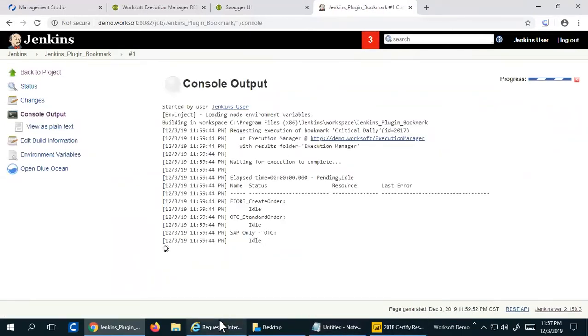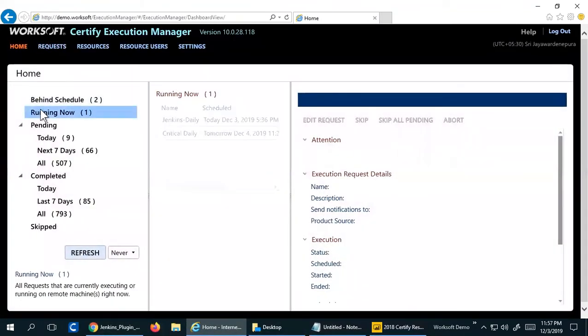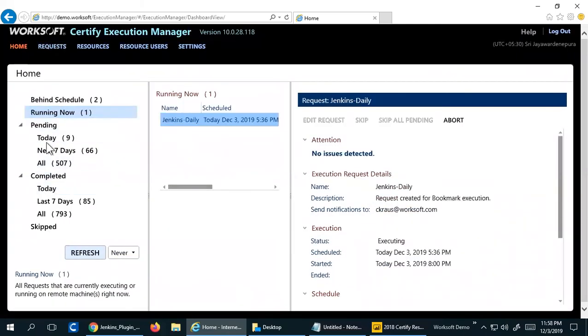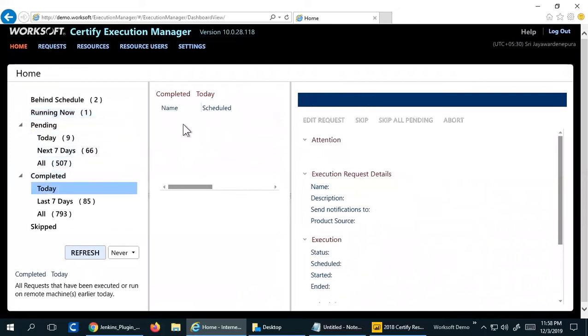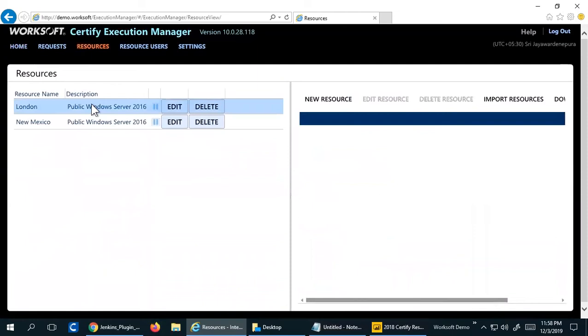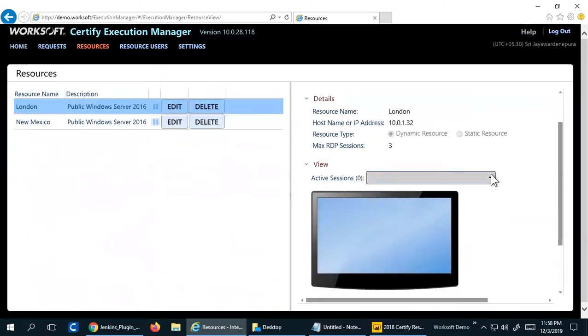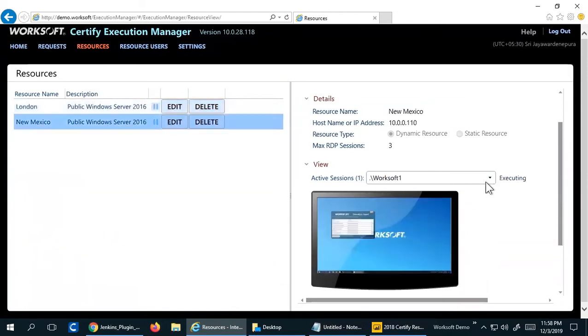So let's go back into our Execution Manager, and let's see whether it has started triggering the test and running now. So okay, completed. Yeah, critical daily is scheduled. It has already triggered. We can go into resources and pick the resources if we want to monitor them, and you can see if the processes have picked up or anything. See, there is a New Mexico server which has got picked up for your execution.